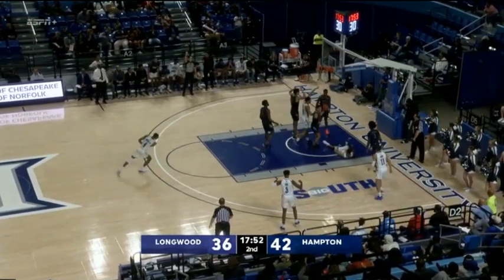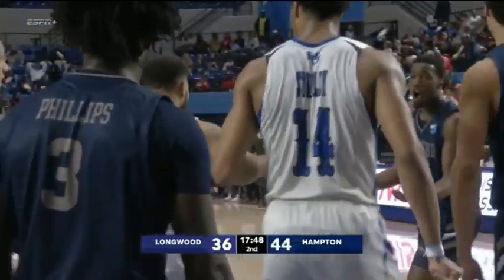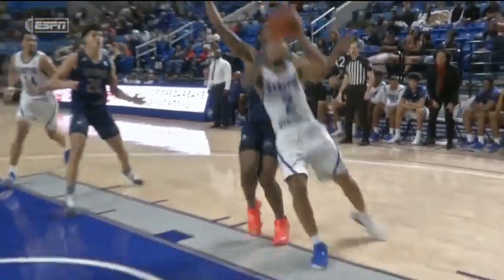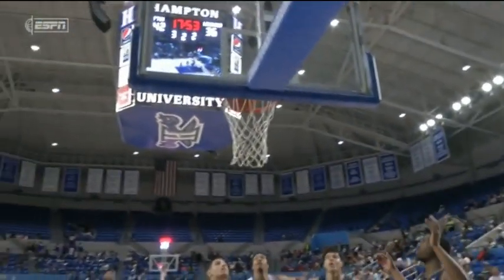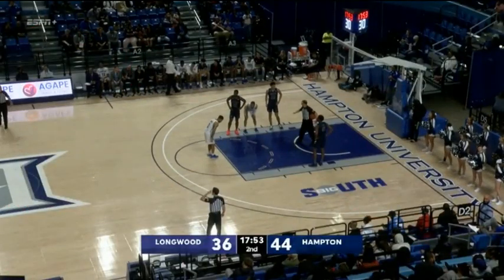Murrow Jr. gets inside and one. What a finish. That's a great move. As you can see, he drives baseline and he just hangs in the air and just throws his body in front of the defender for a nice and one there. Yeah, he shows some good hang time that time for Murrow Jr.